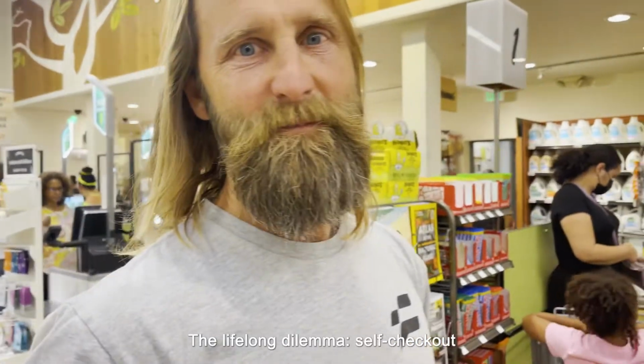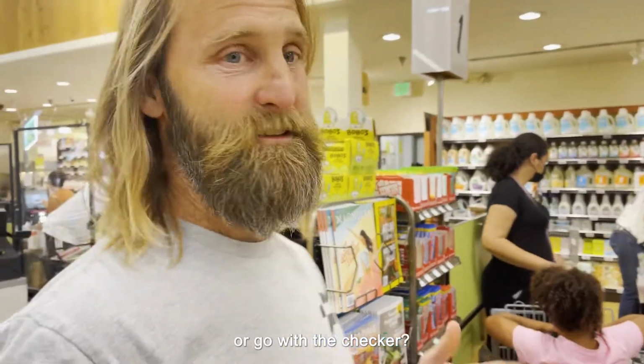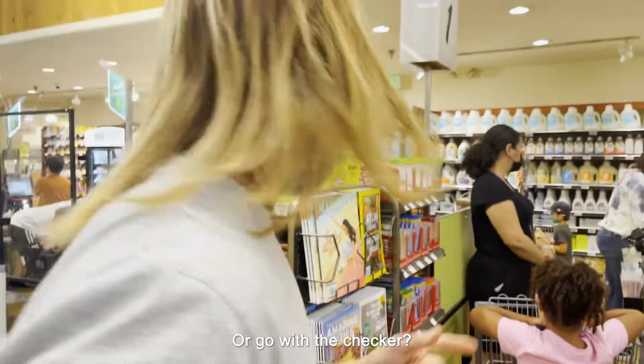The lifelong dilemma, self-checkout or go with a checker?